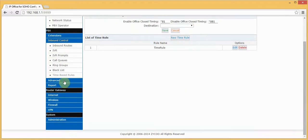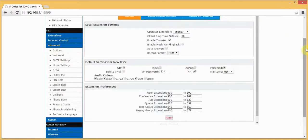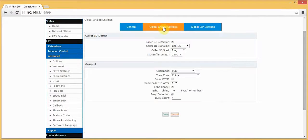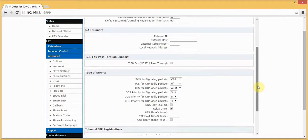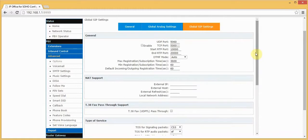Let's take a look under the Advanced section, and we can see a host of features that can be configured. Under Advanced Options, we can set the global settings for our analog and SIP trunks. Under Analog, I can make changes to the caller ID. Under SIP, I can make various changes, including defining NAT support if the PBX is located behind a firewall.